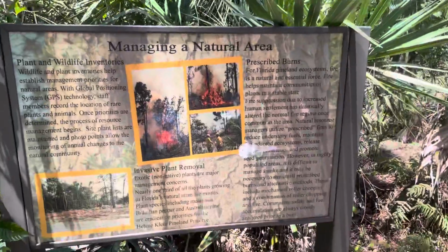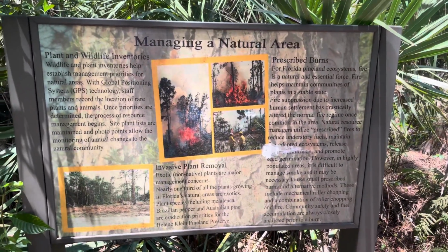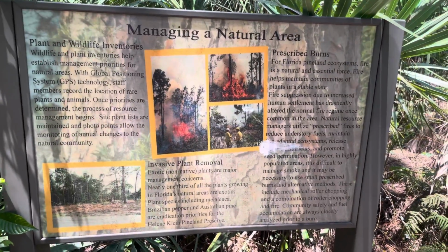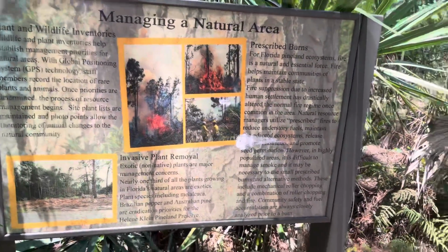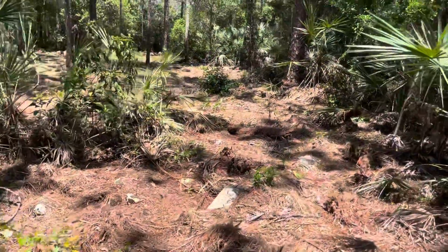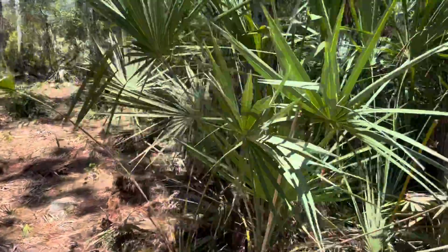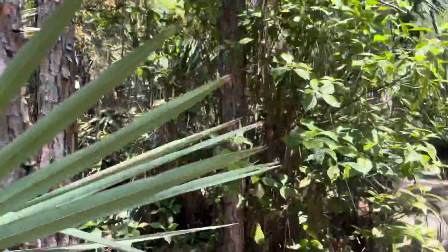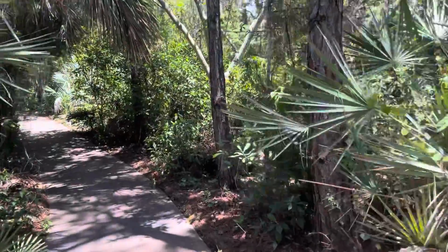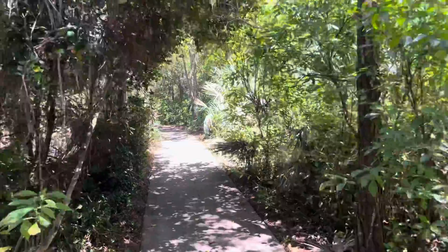Now this is interesting. In any pine flatwood, and I'm not sure if we've talked about this before, there will be prescribed burns. There will be efforts to create fires and natural burns to preserve and protect the habitat. So now here's a canopy area.